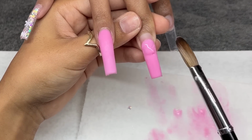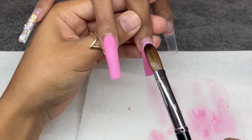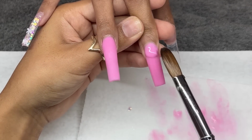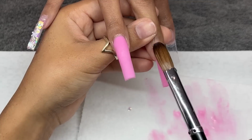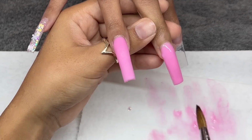But the color is absolutely beautiful. The formula is absolutely amazing. So definitely, definitely love this color and I'm so excited to be using it in today's video. We're gonna be using our typical acrylic application and applying that on her ring finger, middle finger, and index finger.